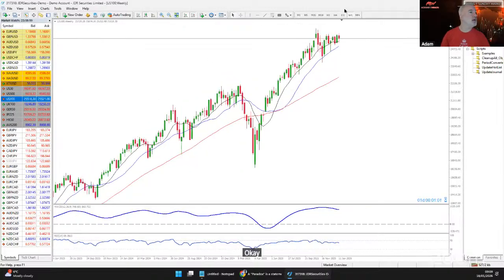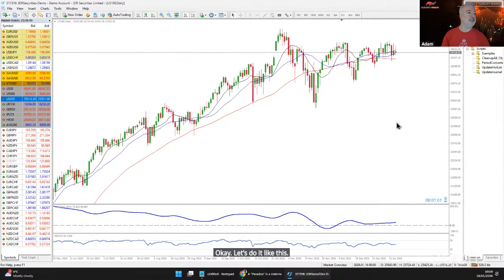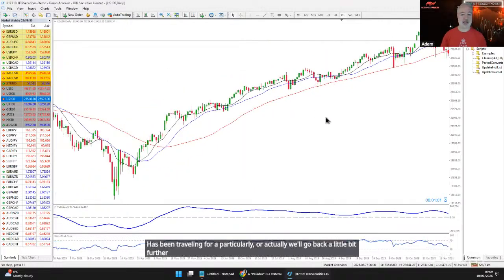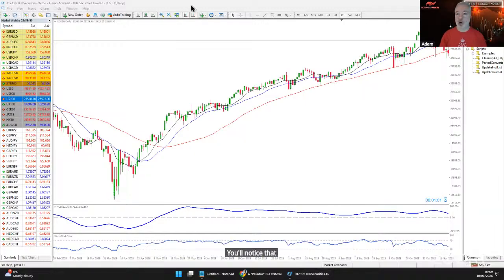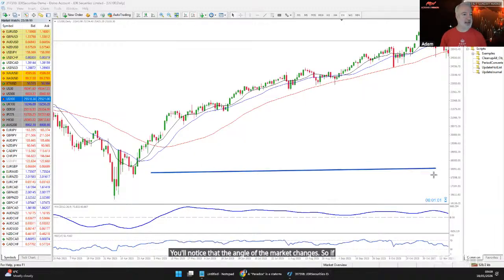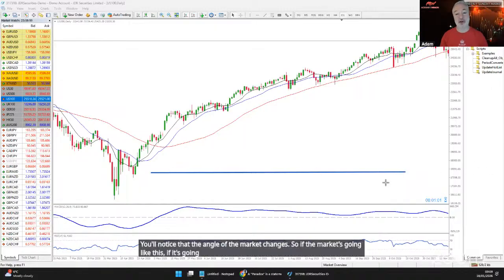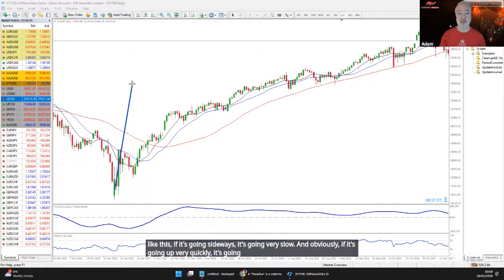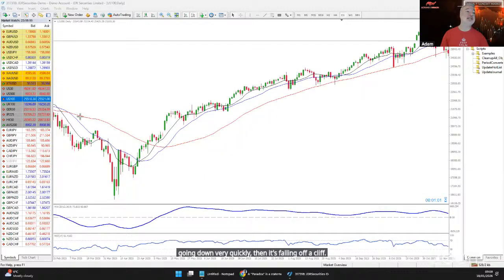Okay, let's do it like this. If the market has been traveling for a particularly... actually, we'll go back a little bit further because it's relevant to our analysis. You'll notice that the angle of the market changes. If the market's going sideways, it's going very slow. And obviously if it's going up very quickly, it's in a bit of a bubble. And if it's going down very quickly, then it's falling off a cliff. And somewhere in between, you have most trends operating.